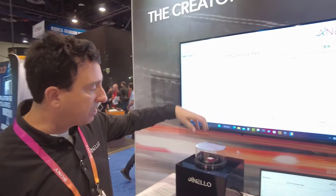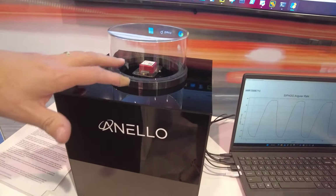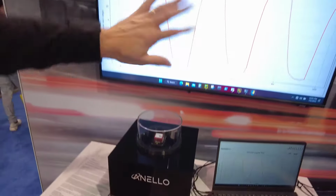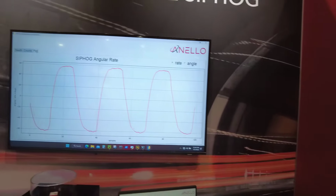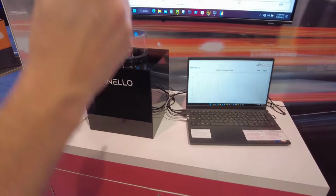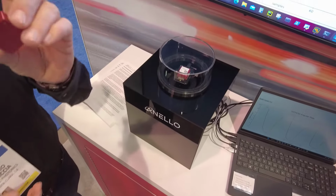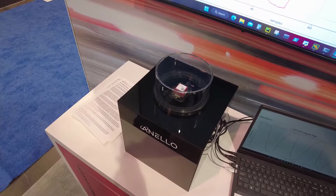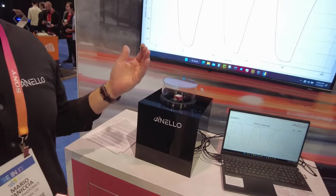So this is a SiPhog running. What you see here is it's just rotating back and forth. It's a small unit, and you actually see it as it rotates. It's not that impressive by itself, but I'll show you later in full solutions. It's all running on a small unit put onto a PCB board that can be surface mounted, and more importantly, all this can be scaled to high volume.